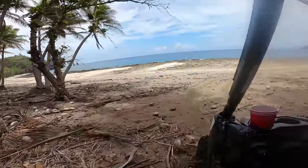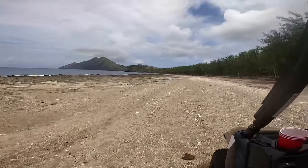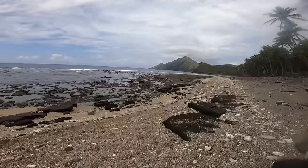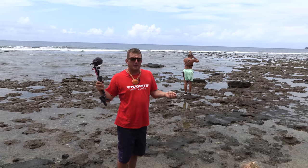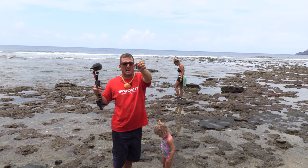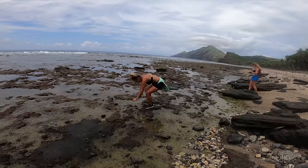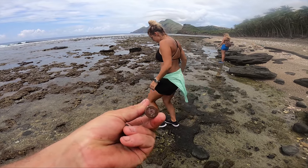And this is one of my favorite parts of driving on the island. We just walked out on this beach for 1 minute. Sarah's already found a piece of a shell casing and a 50 caliber projectile, full metal jacket. That was shot too.